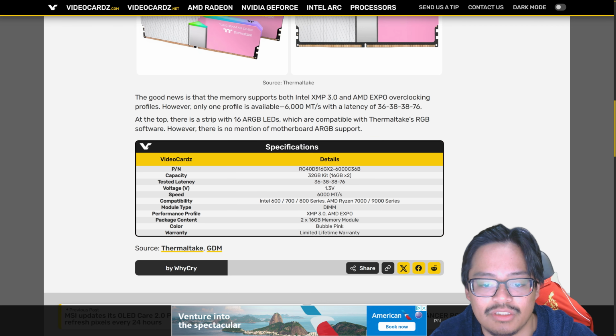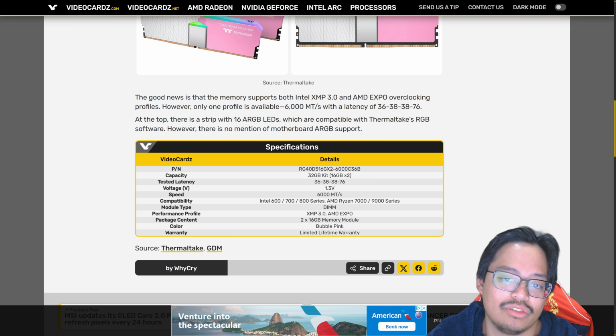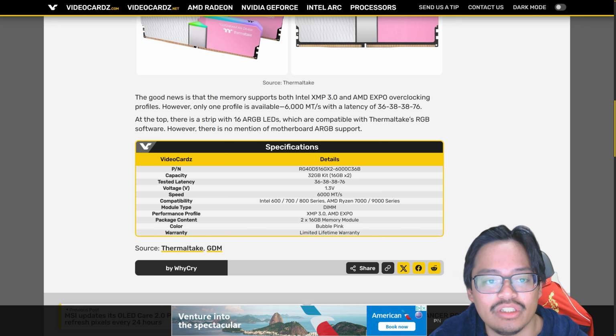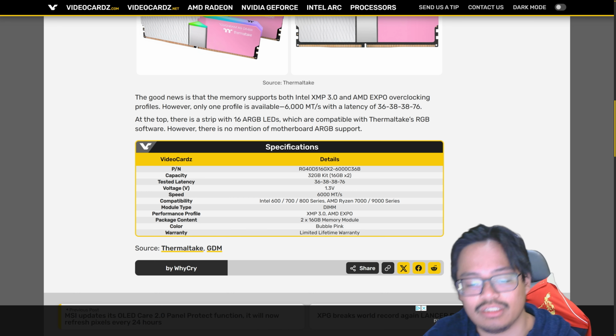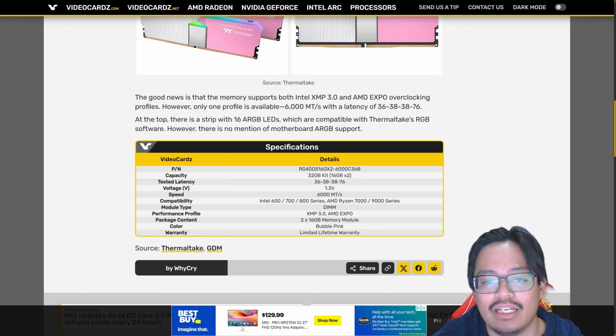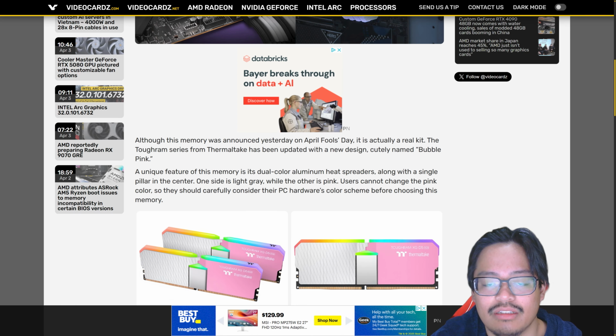And here is some specs on this particular kit that is being shown, with a CAS latency of 36, 38, 38, 76. So not too slow, not too fast. It's just your general speed that I would say is good enough, right? It also does support Intel's XMP 3.0 and AMD's EXPO overclocking profiles. So pretty cool to see.